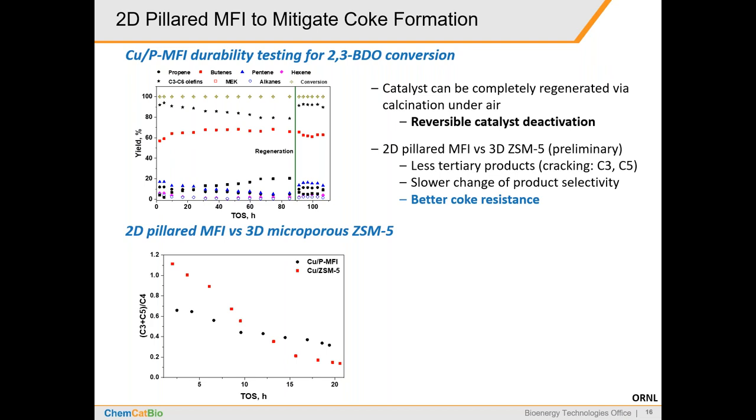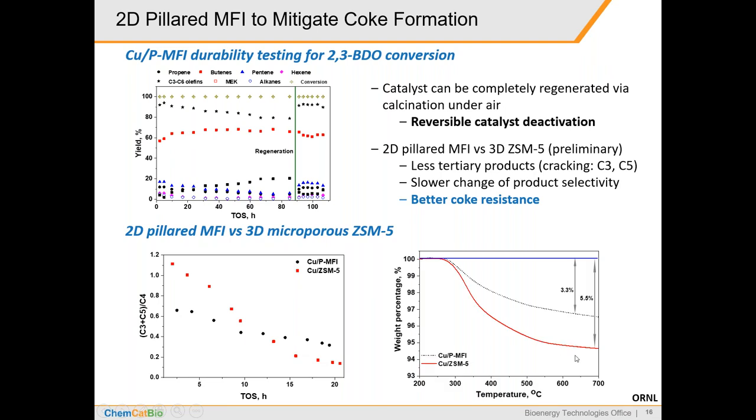We further compared this 2D pillared MFI catalyst with the microporous ZSM-5 catalyst to validate our initial hypothesis of minimizing the downstream cracking products and also addressing the coke formation issue. In this figure, on the y-axis is the cracking product to butene ratio. As we hypothesized at the beginning, the 2D pillared MFI has the potential to minimize the cracking products, which is validated here. Also, the microporous ZSM-5 deactivated much faster compared to the 2D pillared MFI, which is further validated by the larger amount of coke formation on the microporous ZSM-5, suggesting the 2D pillared MFI has the benefit of addressing the coke formation.